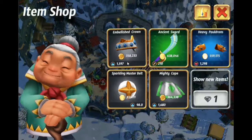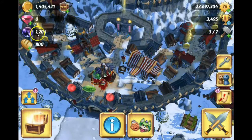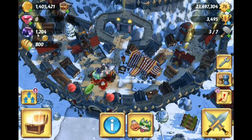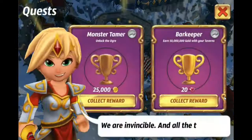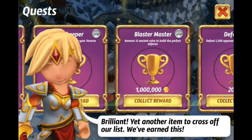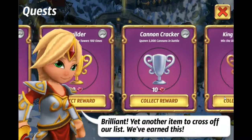So I went ahead and purchased that. Those packages, they typically don't come out if you have enough gems to buy it. So right now we have 0 gems. We might actually see some special offer packages now, since we have no gems. But we actually do have gems. We have gems over here in our quest achievements. You'll see that we have probably close to 300, 400 gems saved up in our quest achievements.